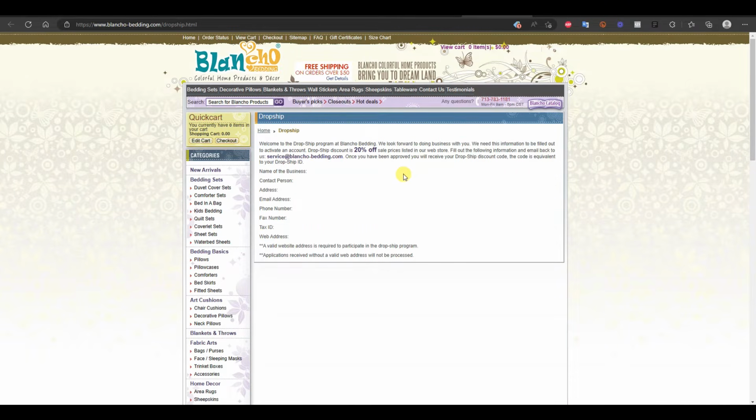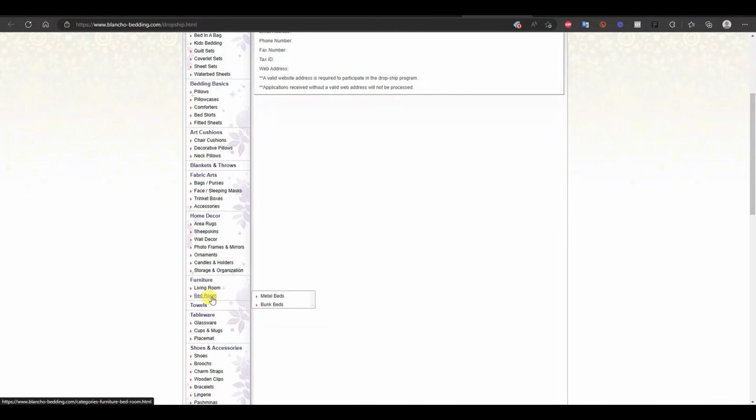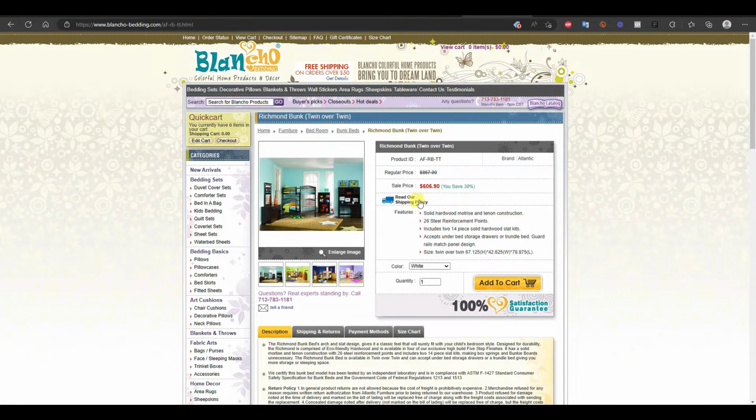Another example here is this very old looking site here. So we have Blancho Bedding, and we can see that they have this dropship program right here where we need this information to be filled out. Dropship account is 20% off sale prices listed in the web store. And you just fill out this information here and send it to the email. So if we take a look at some of the products here, if I were to go to furniture and just click on like bunk beds, you can see that they have some bunk beds here. If I were to open one up, you can see the sale price is $606, and if you were a dropship supplier, you would get 20% off of that.